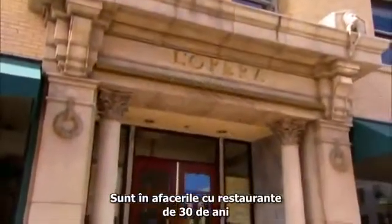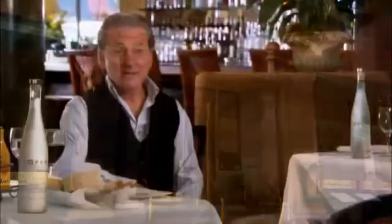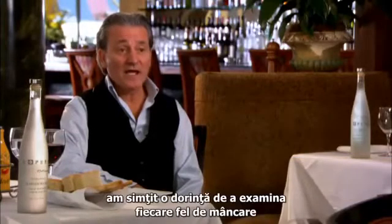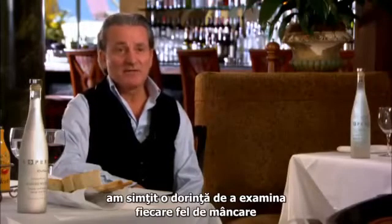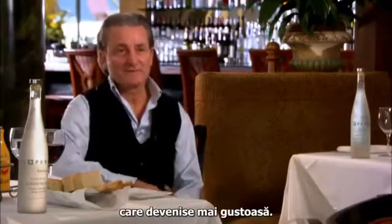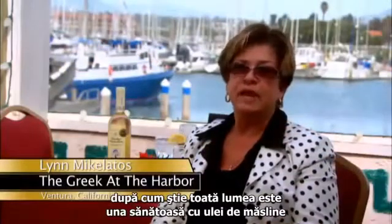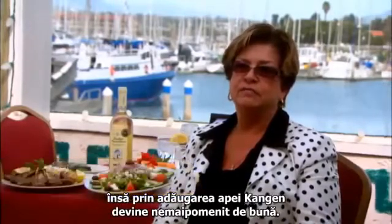I've been in the restaurant business for 30 years, and I've done many restaurants in my life. The first time I experienced Kangen water in the restaurant, with every dish I felt some kind of excitement. It tastes better, in few words. Kangen water has been a big hit here at the Greek because the Mediterranean diet, everybody knows it's a healthy diet with the olive oil, and just adding the Kangen water is just amazing.